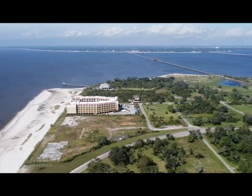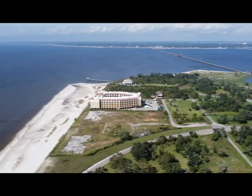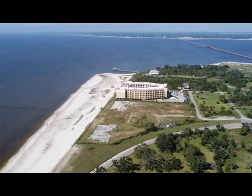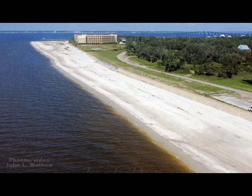This area is known as Henderson Point. There weren't any big buildings back then. It was just all wooded and kind of isolated. It was just a quiet place to go hang out.